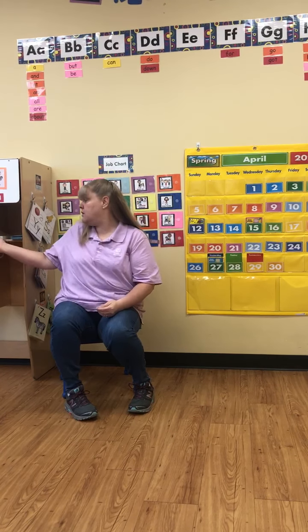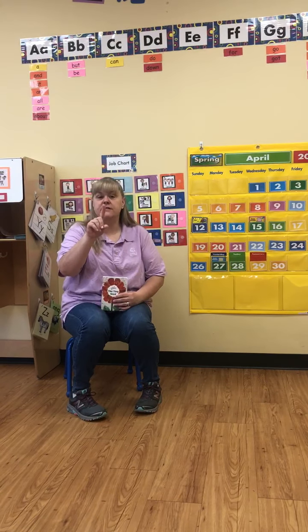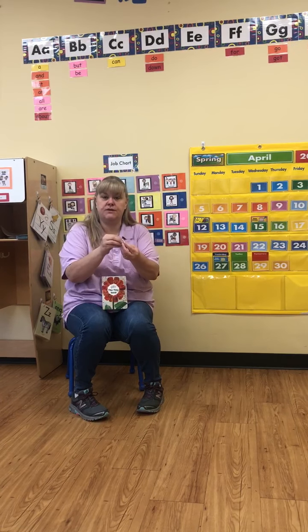Now, we're going to talk about the parts of a plant. So we talked yesterday about the seed, and today's book is called The Tiny Seed. And it's a tiny book, so I apologize if you really can't see it. So the seed is the first thing we put in the ground, right? For any plant or flower, it starts with a seed.